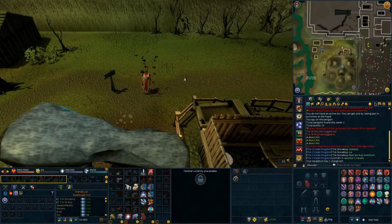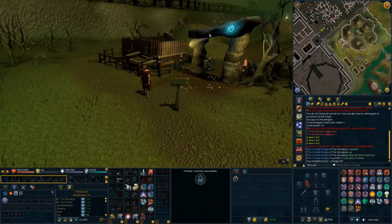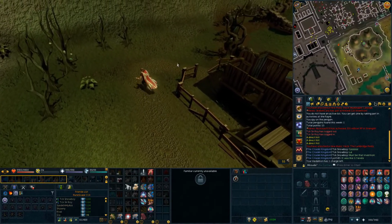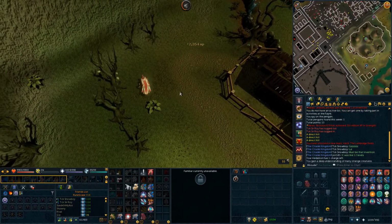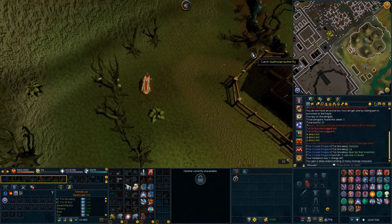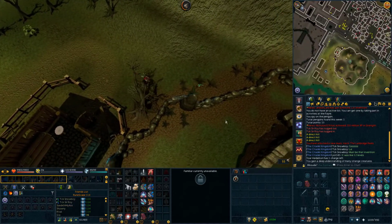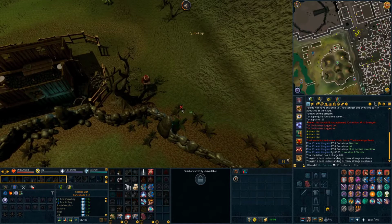You can see all these yellow dots on the minimap are the butterflies. They're usually all over the place here, so you could just come here, hop worlds, and catch all your 20 within a few minutes probably. That's just my recommendation, a little tip for you, because I just remember doing this whenever they're around. The XP is not too bad.